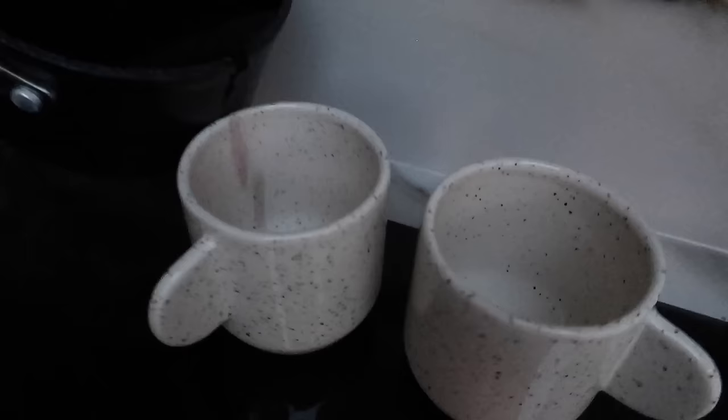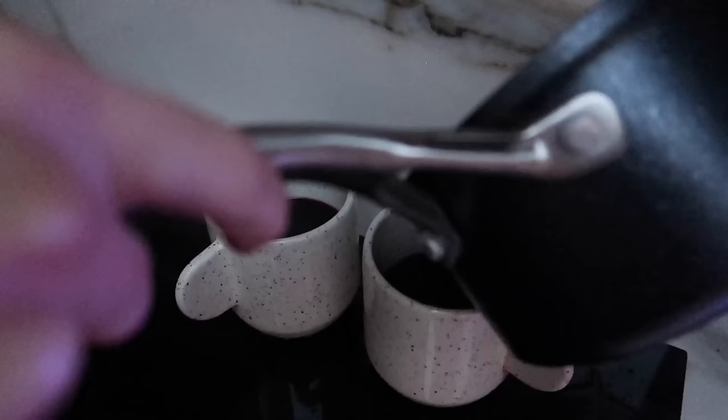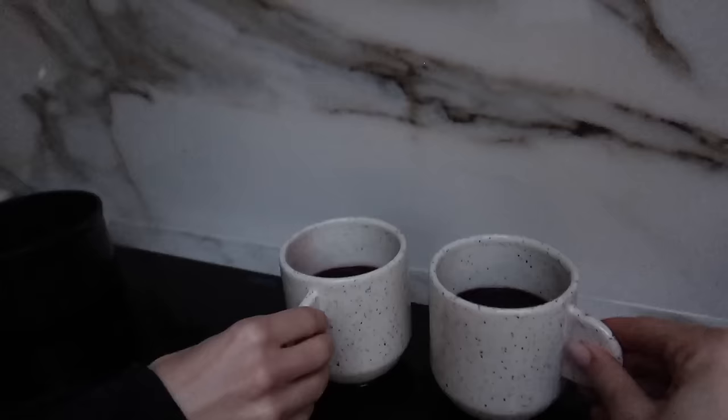We're going to have the mulled wine in these cute little mugs. I actually love them. I think they're really cute. Oh, the smell. It smells like Christmas time. Mistletoe and wine. Cheers, my dears. Cheers. Happy Christmas.